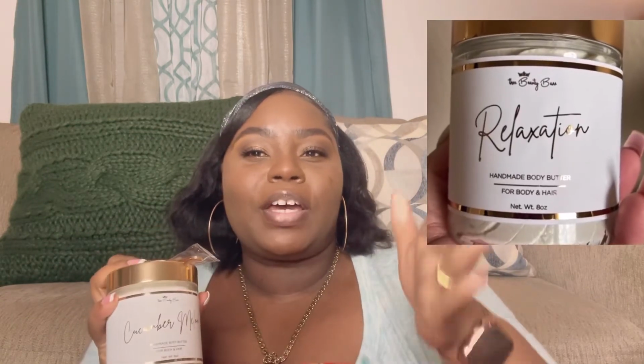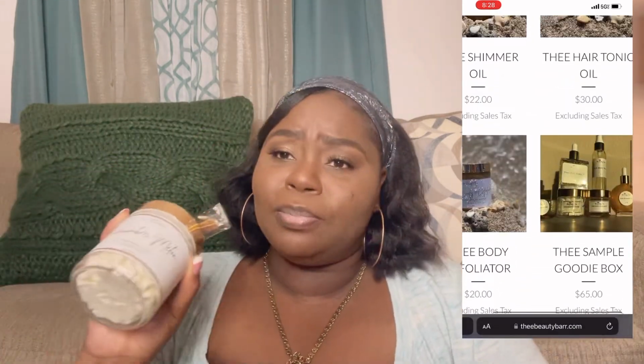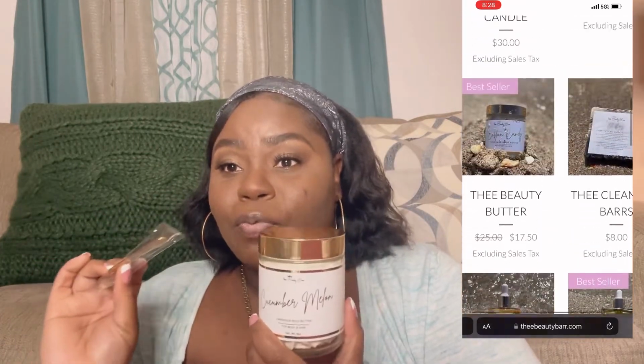There's a variety of scents, for example, the cucumber melon. I think there's cupcake. She also has candles. I'm gonna show you guys the candles in a second. They're so cute. And a whole list of stuff here on her website. I'm just gonna show you a little video of what she has on that website. Go check her out. You guys would not be disappointed in the amount of product that she has. But yeah, these are really good for your skin. It leaves your skin feeling great.